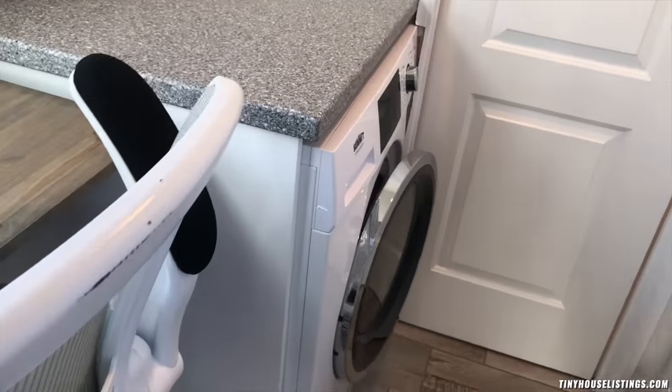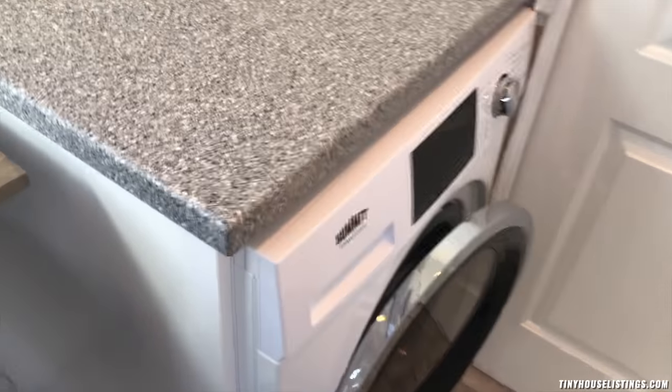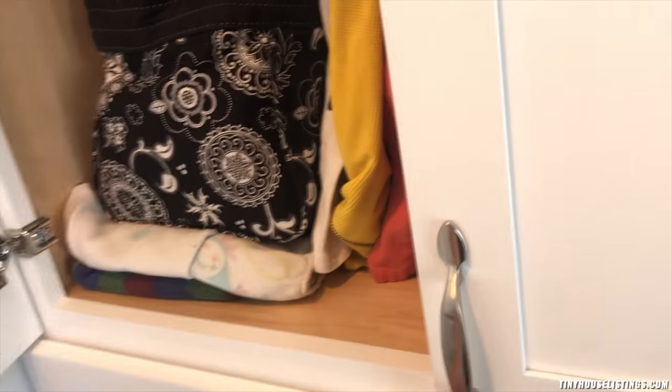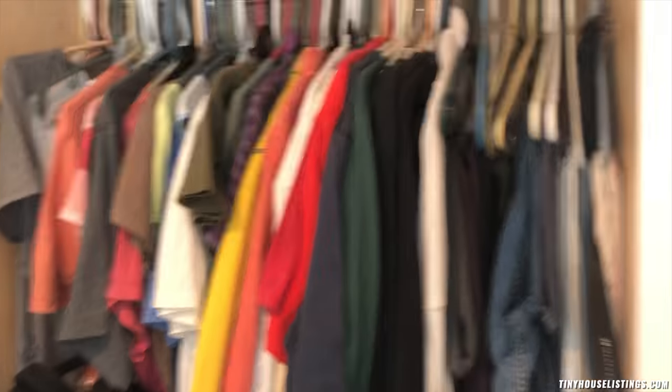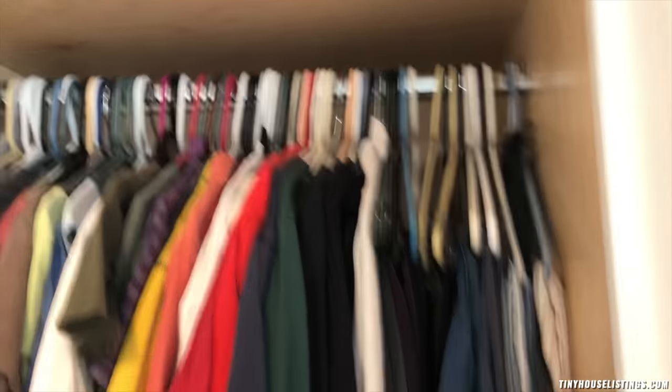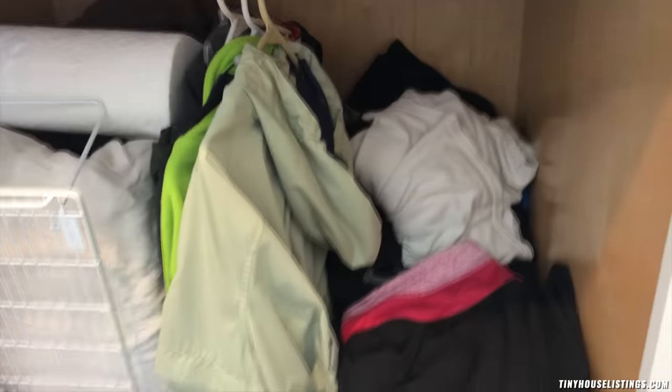Then we come to the washer-dryer combo. Ventless, built-in, Corian countertop. Lots of space here for extra storage. And speaking of storage, you can't get enough in this tiny home. This closet is so deep you can hang clothes up and down and store anything you want behind there. So it's super, super deep.